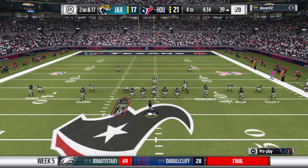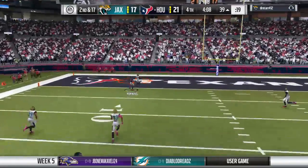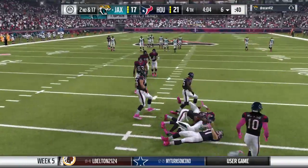So the D-line's going to spread out. Mariota now on second down. He's going to wind up and air it out. And look at this. They get the turnover they needed. It's intercepted. Picked off by Tashawn Gibson.